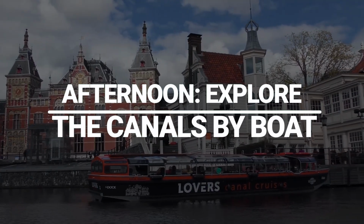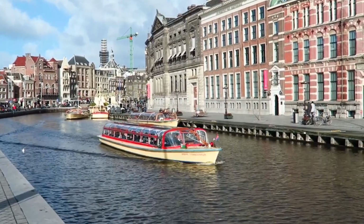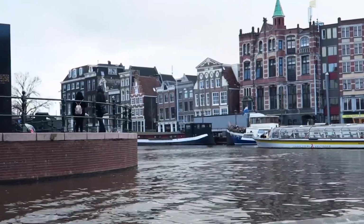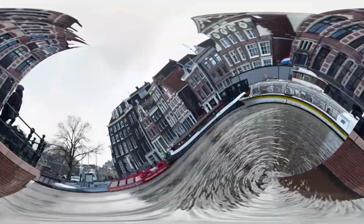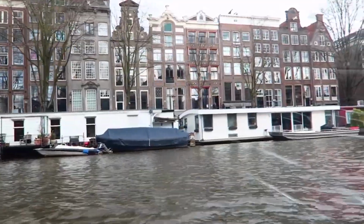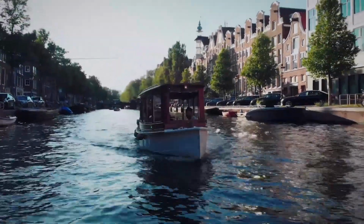Afternoon, explore the canals by boat. Amsterdam is a city built around water, so what better way to explore than by boat? After lunch, hop on a canal cruise to see the city from a different perspective. Amsterdam's canals are a UNESCO World Heritage Site, and as you drift along the waterways, you'll get a glimpse of the city's rich history and stunning architecture.